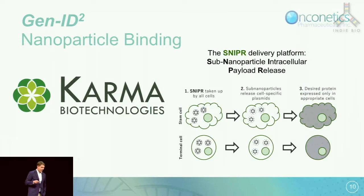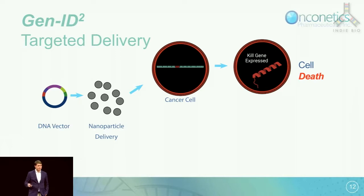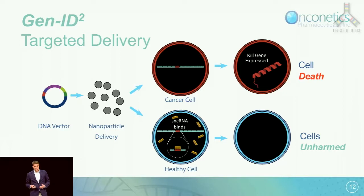The added benefit that comes from the heightened selectivity of this platform is that it allows us to be delivery agnostic, which is a pretty nice place to be for a pharmaceutical company, because it means that we can be very flexible when it comes to choosing our delivery mechanism, because we're not dependent upon delivery to achieve selectivity. To date, we are partnered with Karma Biotechnologies, a tissue engineering company, to use their nanoparticle system to create a viable product. Now, when our therapy is introduced to a patient, one of two things can happen. In the case of a cancer cell, the DNA is taken up, it's identified as native, it's read, our kill gene is expressed, and the cancer cells die. If it's taken into a healthy tissue, then the small non-coding RNAs that are present in the cell will bind to and prevent expression of our kill gene, thus leaving the healthy tissue unharmed.